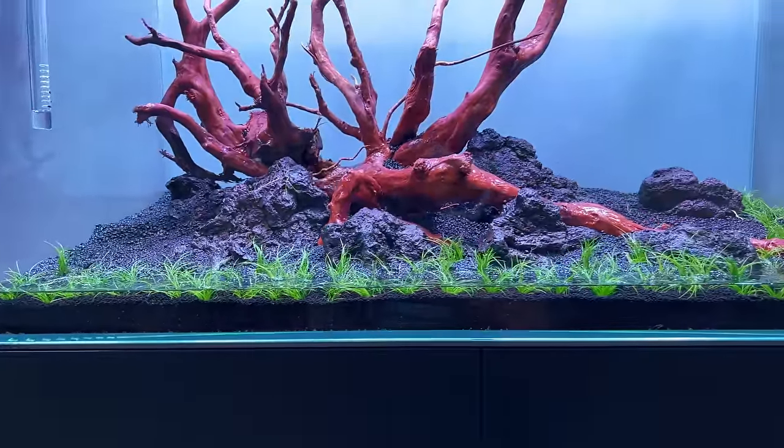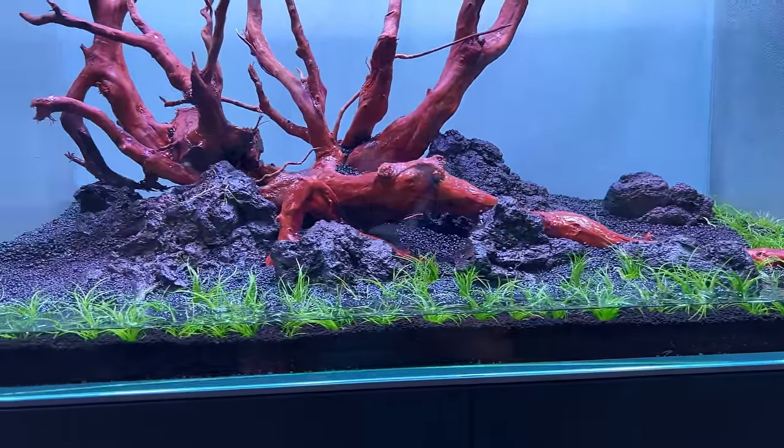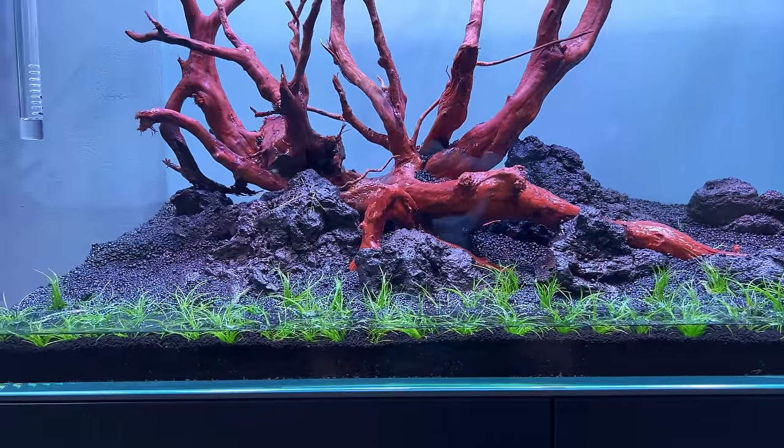Okay, we got a good amount of hairgrass in already. I'm probably gonna add more later, but for now I want to move on to some crypts. The crypts are gonna go between the rocks and the wood, and I'm probably gonna have some empty spaces after that. Then I can fill it in with more hairgrass.